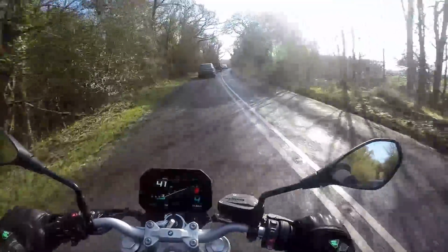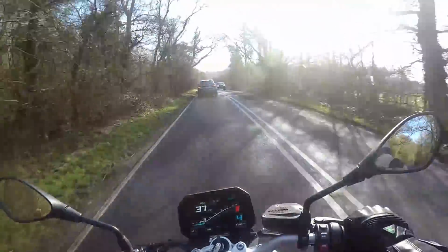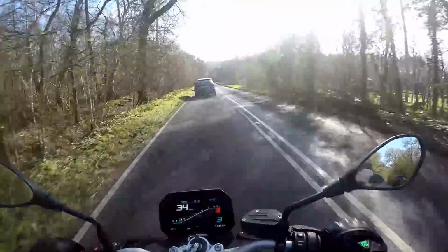There really are some great bikes around you can buy at the moment. If you're in the market for a new bike, do give this one a look. I think you're going to like it.